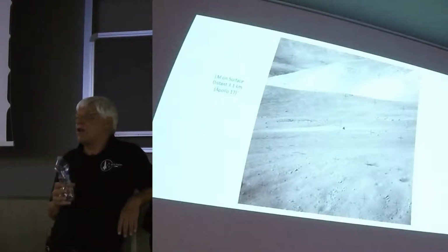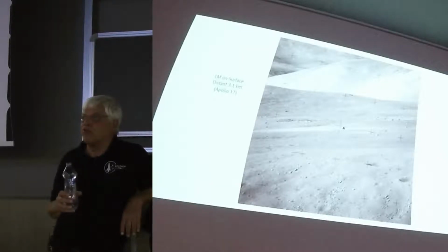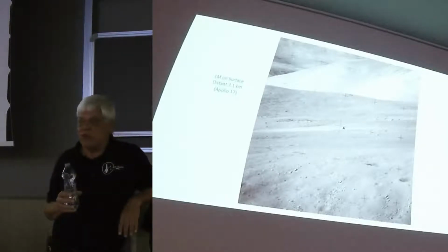That's my final slide, I believe. That's taken from 3 kilometers away. The crew using the lunar rover actually got as far as 7 kilometers away and out of sight of the limb. The small spot in the middle is the lunar module in the distance. That represents about as far out on a limb as I think human beings have ever gone. But it was a very successful mission.